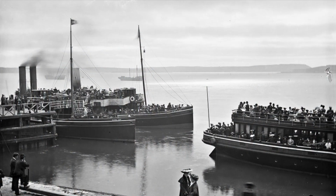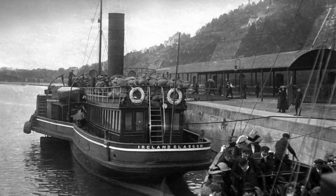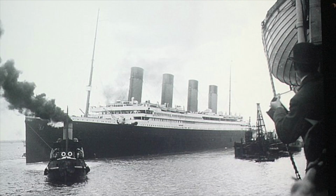Tender ships like the paddle steamer America and the paddle steamer Ireland would often assist passengers to travel from piers to ocean liners, as by 1912, ocean liners were considered too big to dock in them. The Titanic was no exception, as Roche's Point didn't have room for the 882-foot-long vessel. Now that we've looked into the background, we will move on to the history of the paddle steamer America and Ireland.